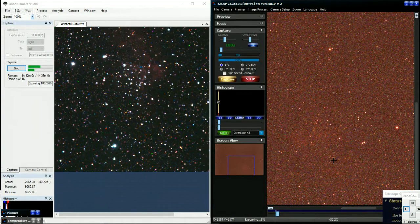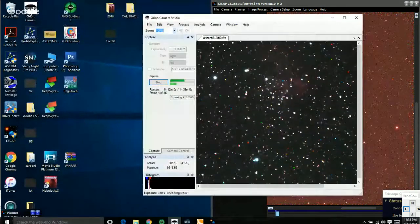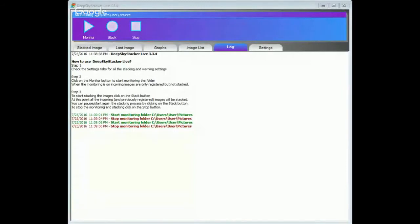I do see the moon coming up. It's just above the building. So I could probably get maybe another half an hour, 45 minutes of this before it starts to get washed out for the Orion. That means the background is going to get lighter and lighter, so you won't be able to get some of the actual detail that's inside of here. What I'm going to do while I'm waiting is pull up Deep Sky Stacker Live. Now we have Deep Sky Stacker Live up.